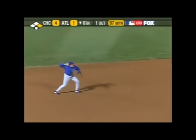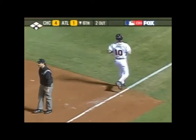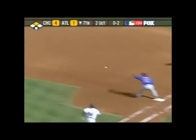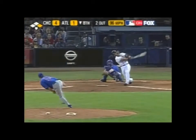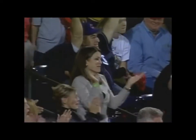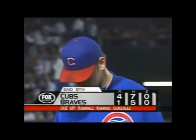Slow roller left side. They get one. And they get two. Off the glove of Gonzalez, rolls right at Grzelcyk. We talked about Lady Luck. Sharply grounded at Gonzalez. Kerry Wood and the Chicago Cubs are 3 outs away from advancing to the National League Championship Series.